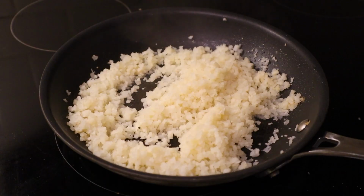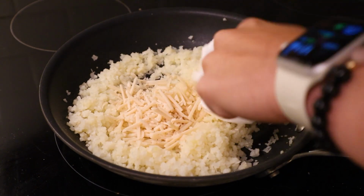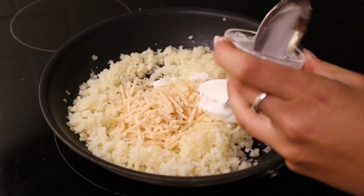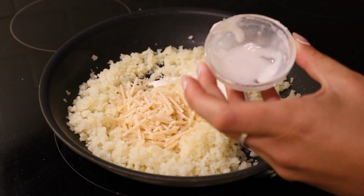And then once the cauliflower has cooked a bit more, I'm adding in some vegan parm, 2 tablespoons of vegan cream cheese, some tapioca starch mixed with a little bit of almond milk. And then I'm also going to be adding in our smoked paprika. Now this is what makes the sauce.